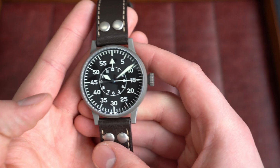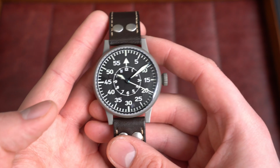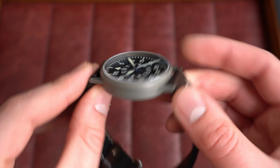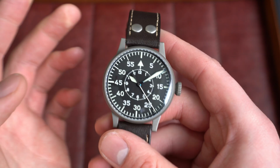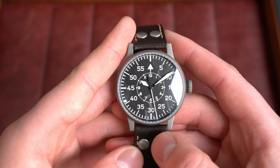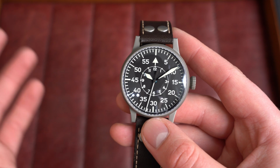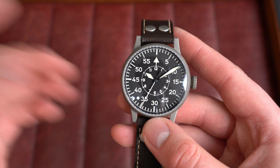And again, size-wise, this comes in at 42.5, which we'll talk more about in a second on wrist, but it wears well. And I think when you want these big sort of pilot watches, often they don't wear that well, especially with the big onion crowns. So to get one that actually fits nicely and still gives you all of that sort of pilot design and sort of heft, it's quite difficult.